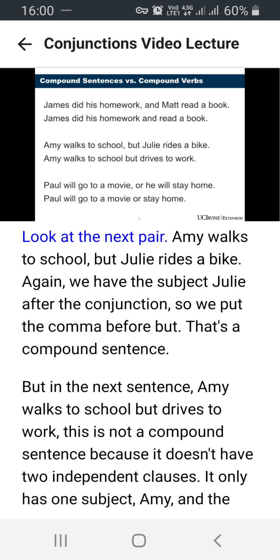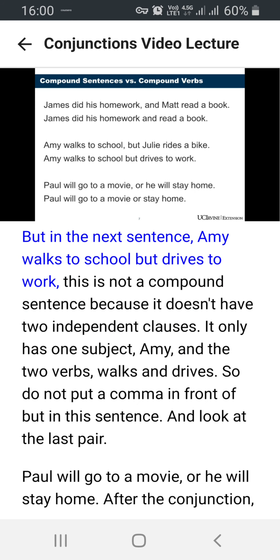Look at the next pair. Amy walks to school, but Julie rides a bike. Again, we have the subject Julie after the conjunction, so we put the comma before but. That's a compound sentence. But in the next sentence, Amy walks to school, but drives to work. This is not a compound sentence because it doesn't have two independent clauses. It only has one subject, Amy, and the two verbs, walks and drives. So do not put a comma in front of but in this sentence.